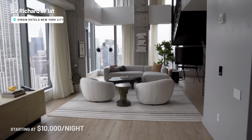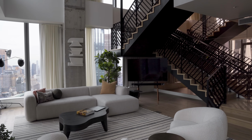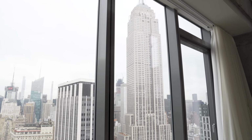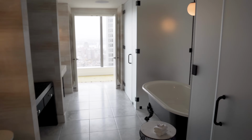Welcome to Richard's flat. And I've got it all to myself. Named, of course, after icon Richard Branson, this is Richard's flat, an almost 2,800 square foot suite set over 2 levels with the most ridiculous views everywhere that you turn. And there's everything here from 2 bedrooms to a little office to a stunning bathroom with a bathtub and just places to hang out. Feels like the kind of home Richard would live in and like the kind of home I want to live in.